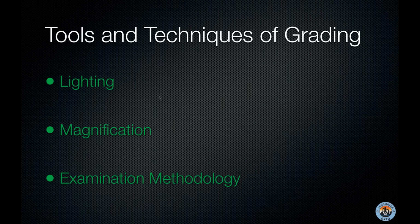I got another question that says, what tells you if a coin is a high-grade AU or a low-grade mint state coin?